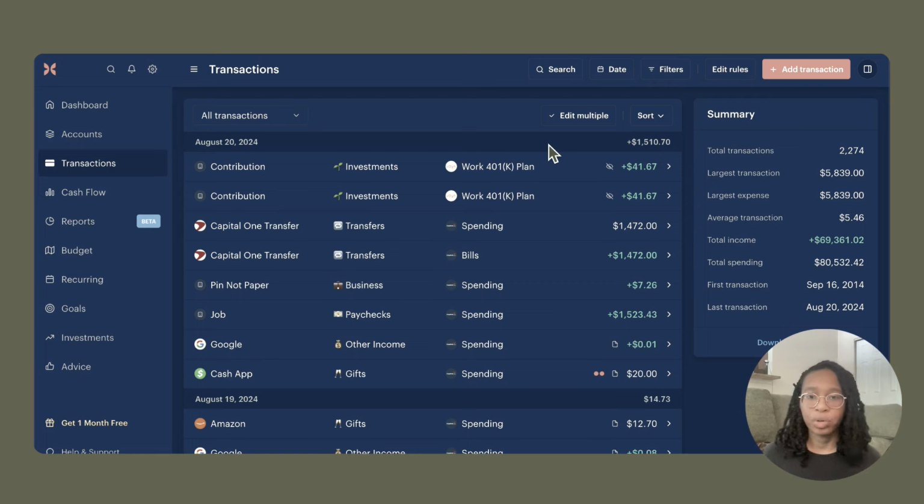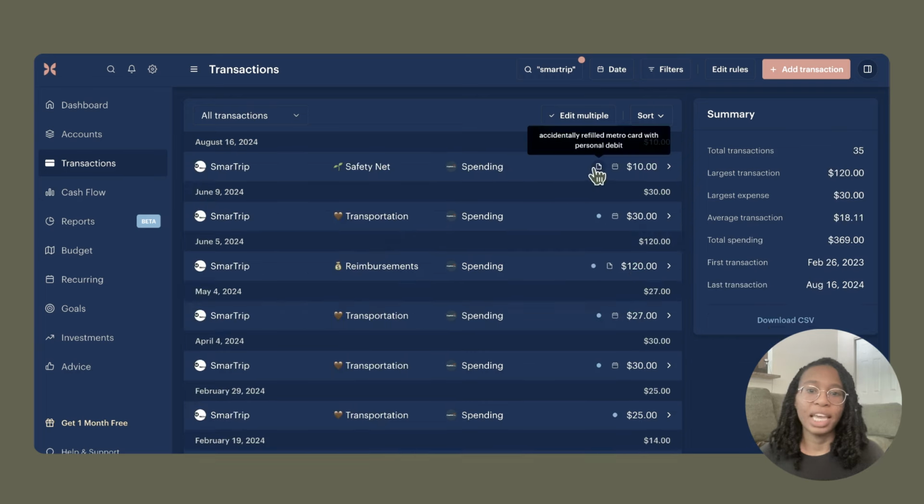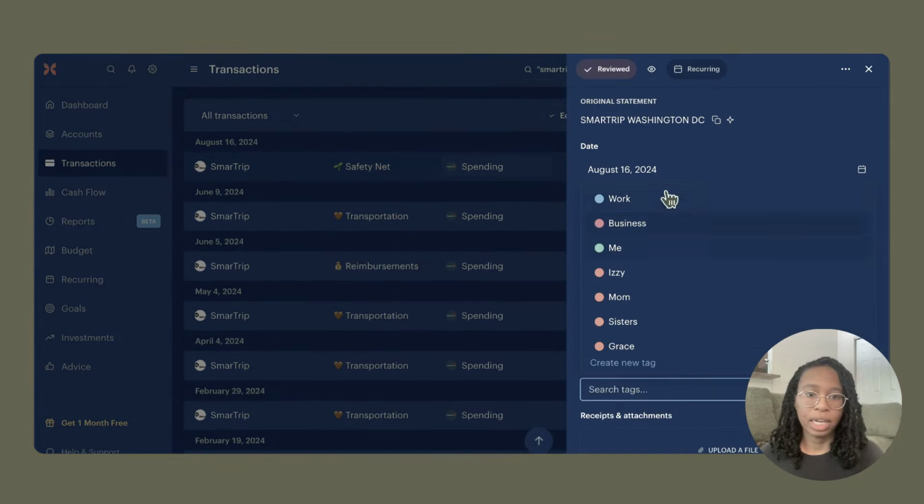I no longer have to focus on doing that because I now have a debit card specifically for my work transactions. However, last week I accidentally refilled my Metro card with my personal debit card, so I need to make sure I mark that as a work transaction. So I'm just going to search for Smart Trip, and this is the transaction that I'm talking about. So I'm just going to open this up and mark it as work.